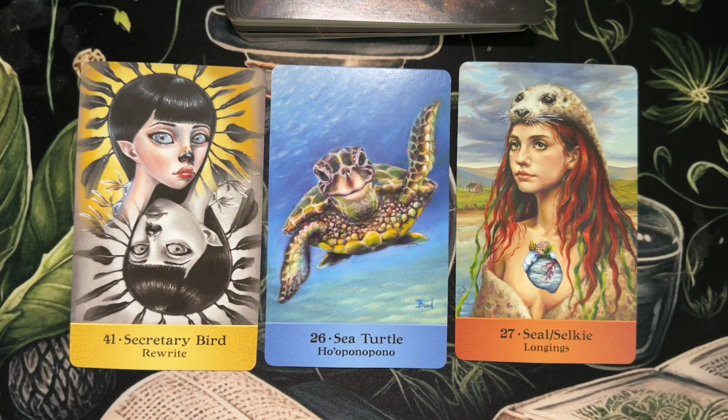So the second one we have is 26, Sea Turtle. Sea turtle spirit animal reminds us about the healing beauty of the Ho'oponopono process, saying internally, I'm sorry, I love you, please forgive me, thank you, to yourself, to others, to the world and circumstances. It has the power to change your energy dramatically and can help you jump timelines in no time. Gratitude and acceptance dissolve the energy of resistance that keeps you locked in what was. This beautiful ritual can soften any rough edges around the uncomfortable feelings of guilt or regret that are running strong in your life right now.